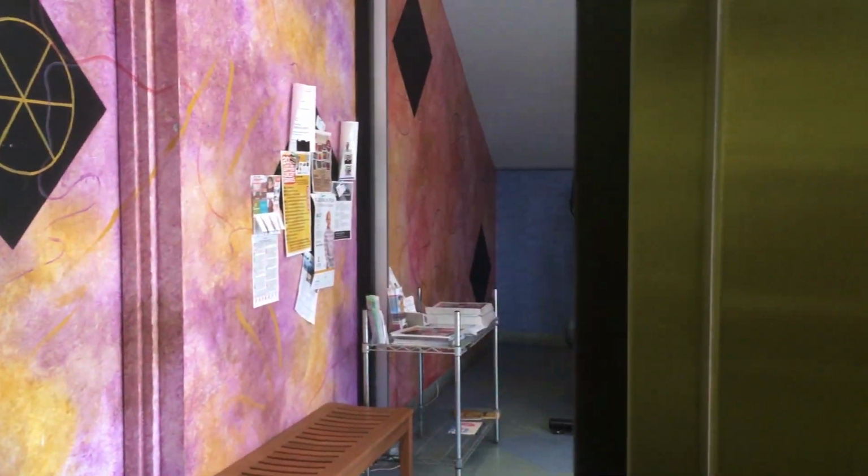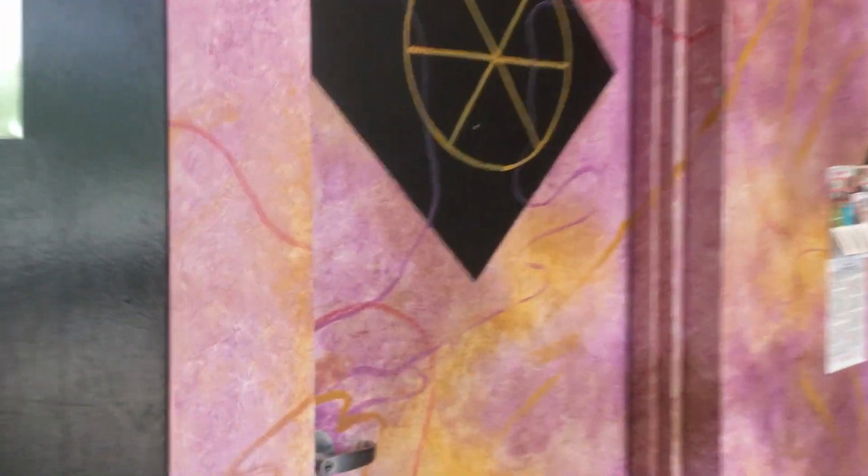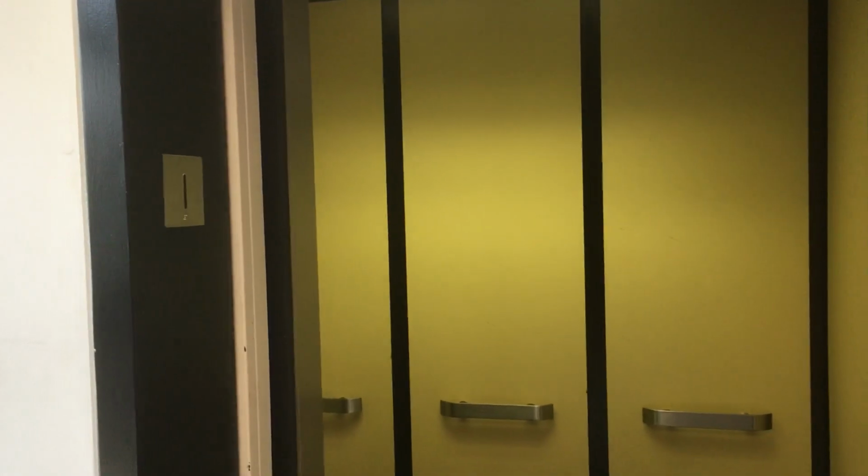Door's pretty slow. Right in there's the machine room, which is unlocked for some reason, probably because I use it for storage. There it closes, that's gonna be it.